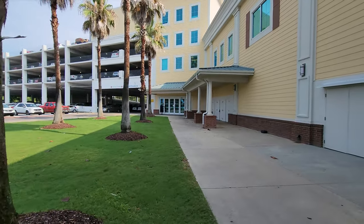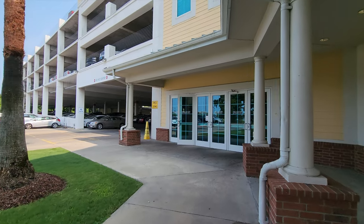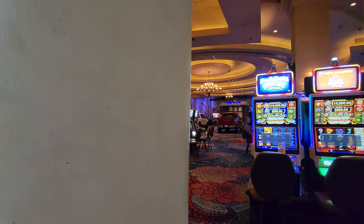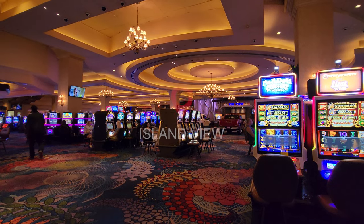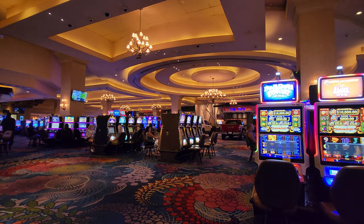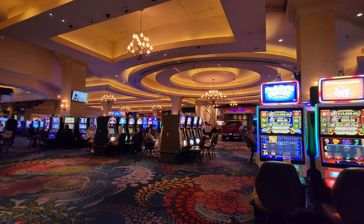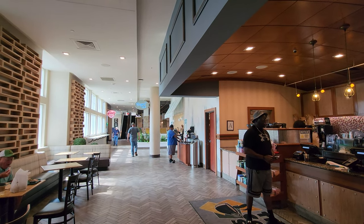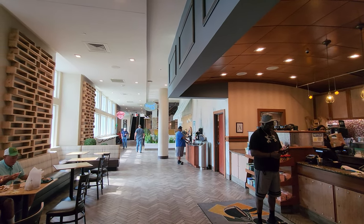And there's a parking ramp located right next to Island View. That's where we're gonna enter. We're gonna go check out the casino. It is really pretty. It's very different. They're both actually themed very differently. So this one's just kind of mellow and soft colors. And there is a coffee shop and some restaurants and some food options in between these two casinos.